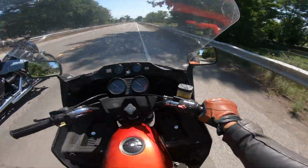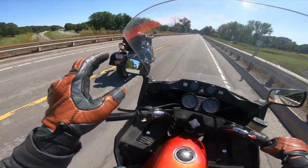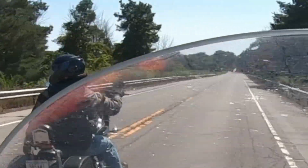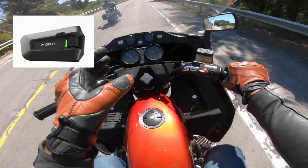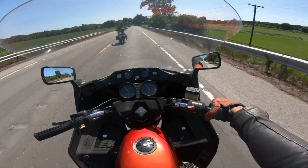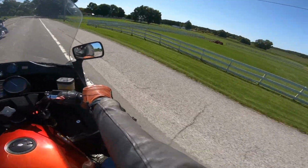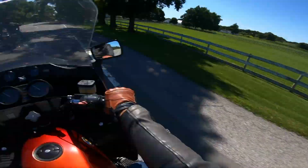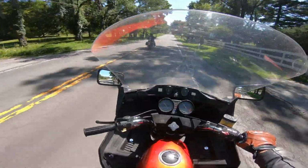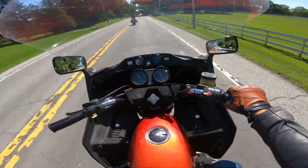It doesn't get better. All right, so the latest and greatest, as you can see on his helmet, maybe right there, I'll zoom in on it, he is wearing the Cardo Pack Talk Edge. And as you can see in the mirror here, I am also wearing a Cardo Pack Talk Edge. Shout out to Cardo. Thank you for hooking the MZR fam up. What's up, my brother? Thank you for hooking the MZR fam up and changing our whole experience of riding a motorcycle. Personally, we haven't ridden without one since we've gotten it.